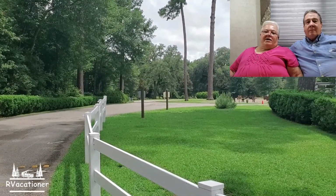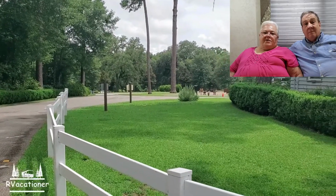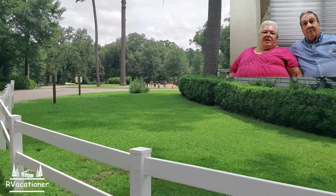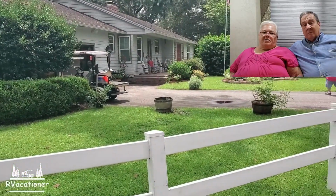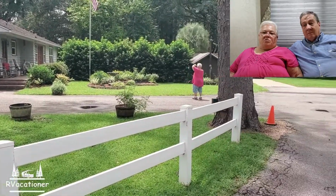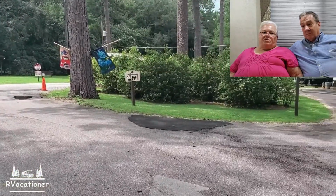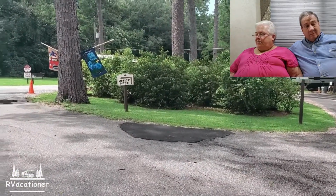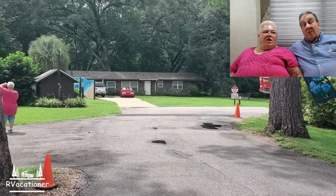We just needed one night stay to stop off and spend the night. So we decided Tallahassee RV Park was going to be a good spot. That's as many hours as we wanted to drive. So it was a good spot to get in and out of. It was just right off the interstate, off of I-10. Beautiful campground.